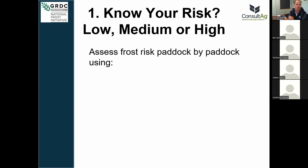So the first one is know your risk, low, medium, or high. I don't know if you remember, but at the start of the talk, I had those photos showing the cold air and the amount of frost. And some of those frost affected areas were way up north on the northeastern wheat belt. Some of those guys, it might be their first frost in a generation or in 10 years. Probably the best strategy for the northeastern wheat belt, which regularly has heat stress and drought as their risk, is to do what they've always done and not change much.